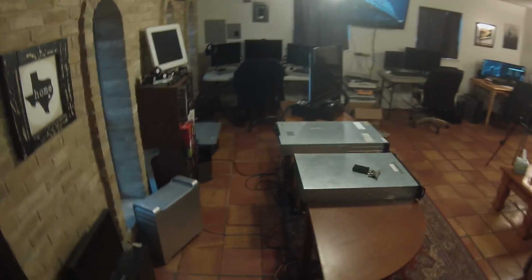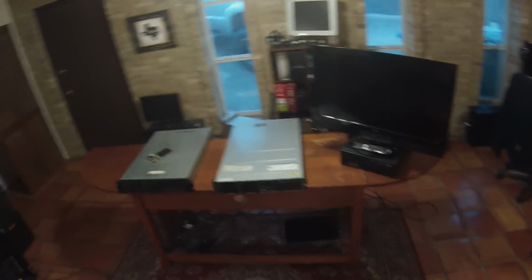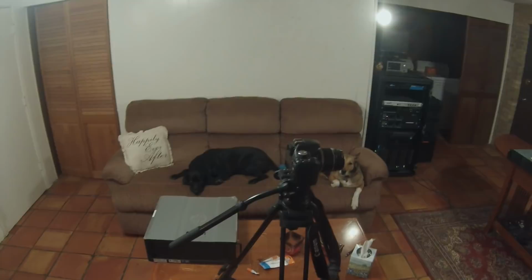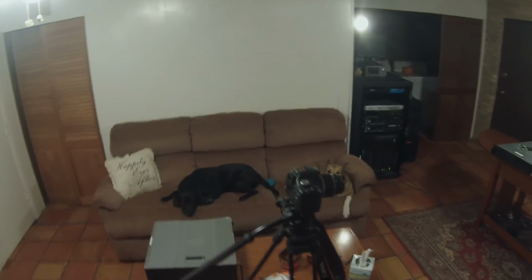Here's the actual studio. Let me move up front just so you guys can kind of see it. So that's what it looks like right now. And over to the left, you'll see the Homelab. And then if we keep going further left, you'll see where the couch is at. And that has basically become the dog couch. So there's dog tax for you guys.